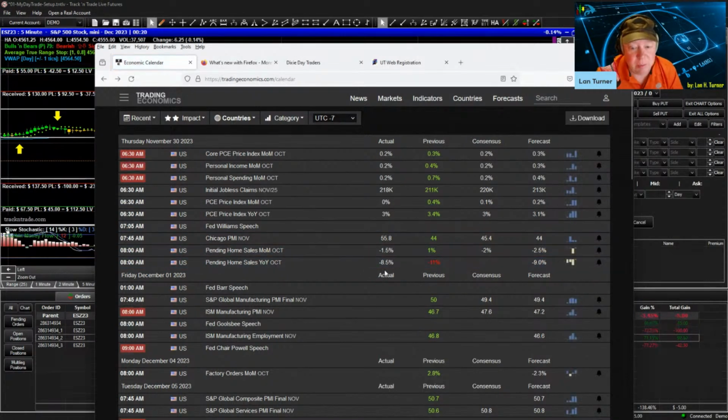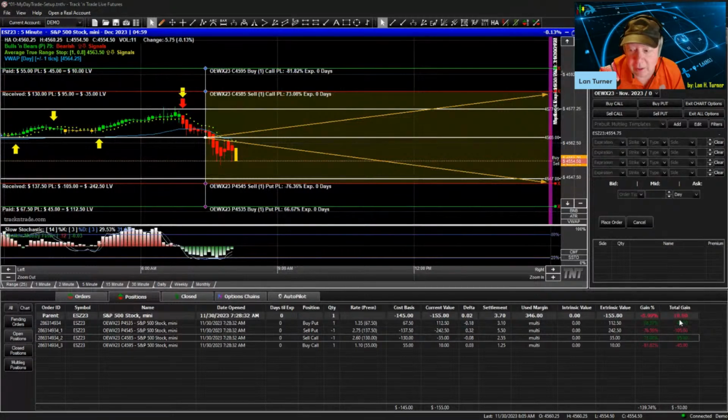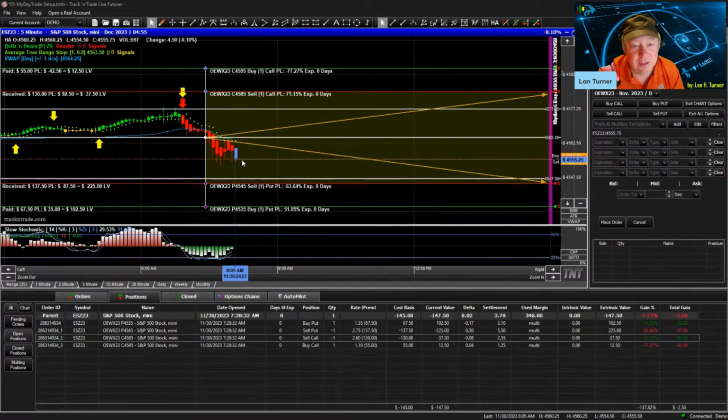So there it is, 8.5. So 8.5 down. So that's bad. That's bad news. Now, is it going to cause the market to fall? Yes, the market is falling. So it took it as bad news and down the market goes. Okay, so because it rallied back up, got us to our break even, and now it's falling back down again, we're down $7.50. We're losing $7.50.